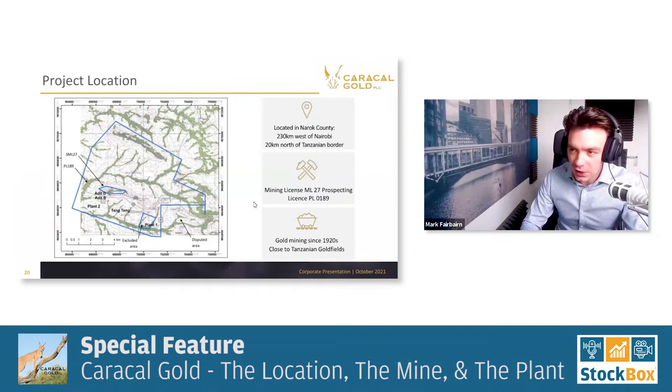I'm doing well. So we're going to focus on the presentation, and we're going to look really more at the location of the project and the geology and the existing mine and the plans and the exploration upside and all that nice stuff. So do you want to just start us off? You've got a slide there which is showing the location. Just tell us a bit about the project, where it is, and what's significant about it.